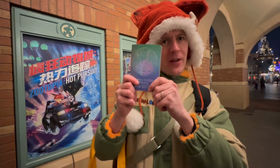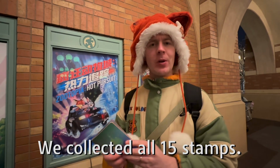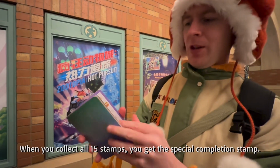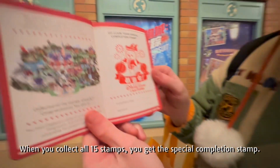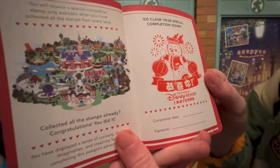Okay. So now then, throughout the day we had our magic passport, right? And we collected all the 15 different stamps. So you'll see those pictures throughout the video. When you collect all of the 15 stamps across the park, you get a special stamp as a congratulation. This one is based on the Chinese New Year.